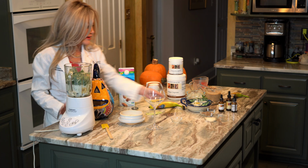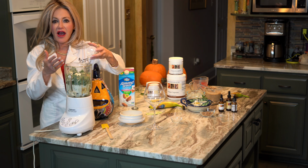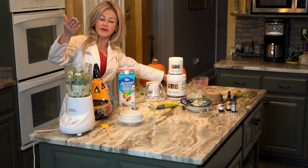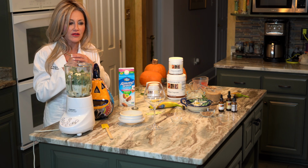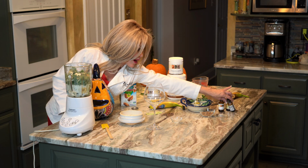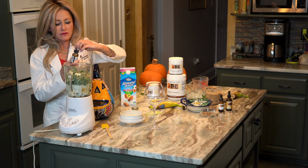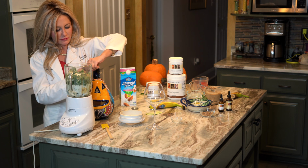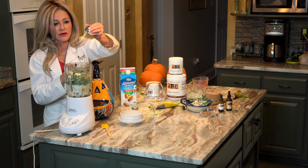Then we're going to add our vitamin C powder, which is your antioxidants, great for the skin, great to help you get more alkaline in your system as well. Excellent for the collagen in the face and skin altogether. And then our newest product, vitamin A serum. Using 5 drops.